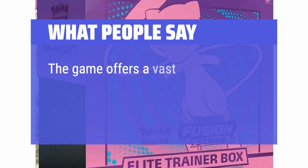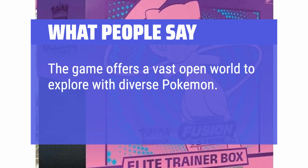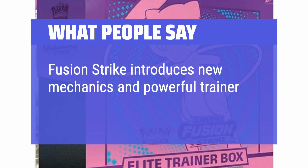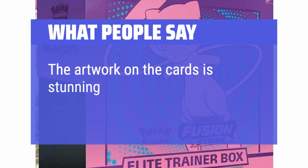What people say. The game offers a vast open world to explore with diverse Pokémon. Fusion Strike introduces new mechanics and powerful trainer cards that change gameplay. The artwork on the cards is stunning and highly collectible.